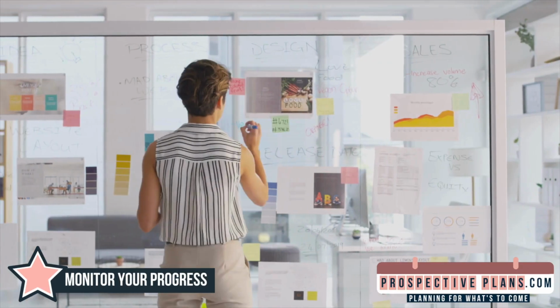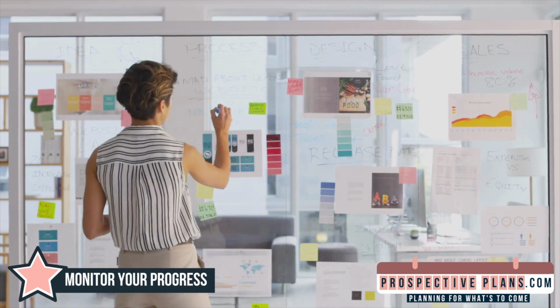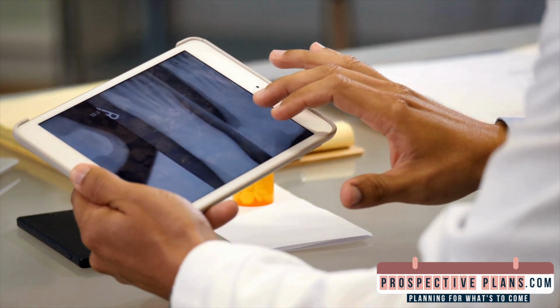Tip 10, monitor your progress. Think of task progress tracking as the compass that will lead you through unfamiliar territory in your project. Monitoring work progress on a regular basis keeps an eye out for possible problems. To keep your project on a steady track, you can make educated course corrections, much like an experienced captain trimming the sails to catch the best wind.